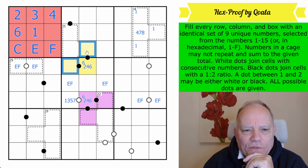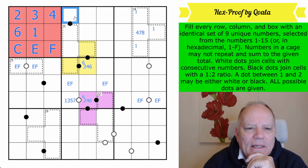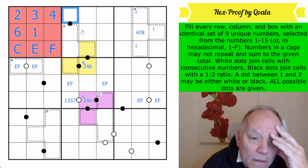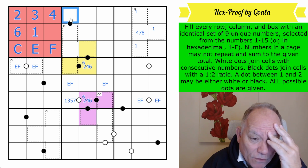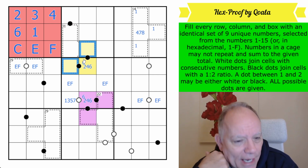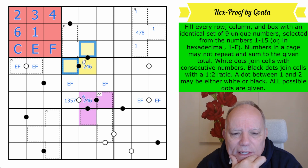If that was a 1 and a 4, these would have to add up to 26. Oh, they would be E and C, and that would be a 6. Well, they wouldn't have to be, but they probably would be. Actually, they couldn't be 15 and 11 because those don't have black dot neighbours. I mean, this is wild speculation at the moment. I'm really not getting anything to go on here. I need to come up with something that's actually going to help.